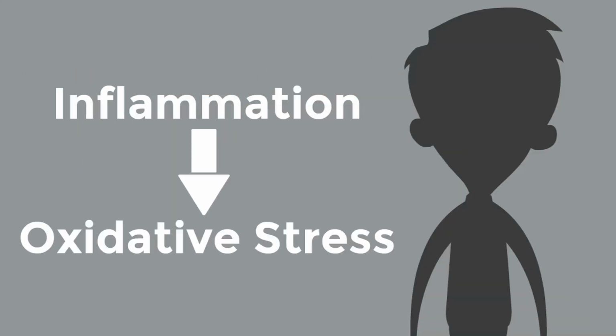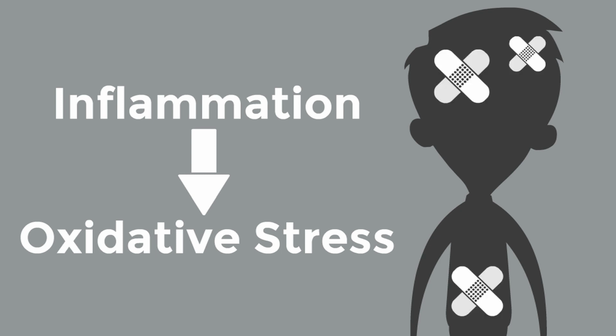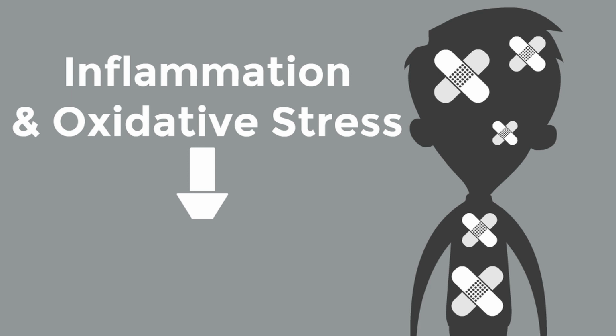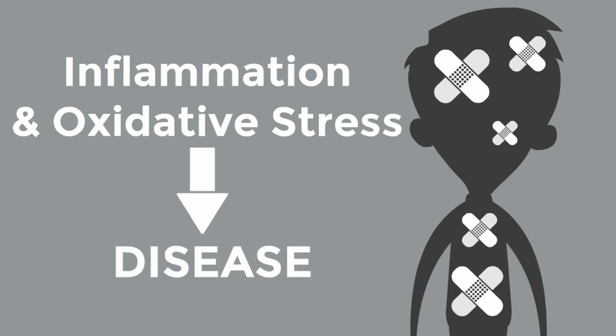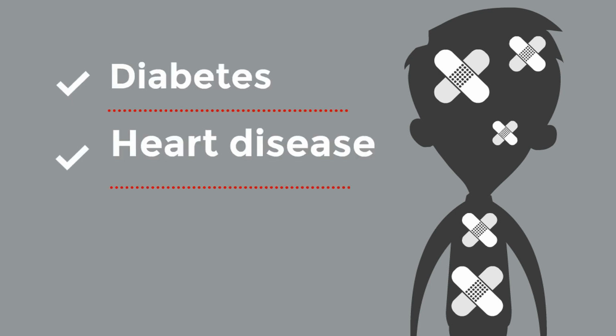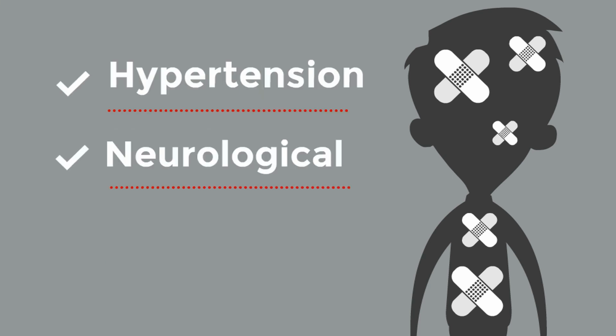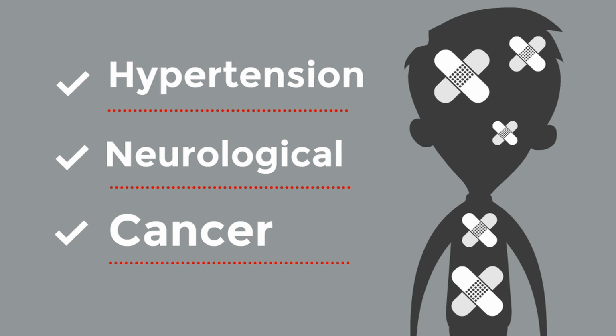Inflammation can also trigger another problem called oxidative stress. This is when the body can't get rid of these nasty little critters called free radicals fast enough. So they start hanging out in places they don't belong, beating up on our body cells, damaging our DNA, and causing general mayhem. Inflammation and oxidative stress have been tied to a lot of different diseases: diabetes, heart disease and disease in the arteries, high blood pressure, neurological diseases like Parkinson's and Alzheimer's, and cancer.